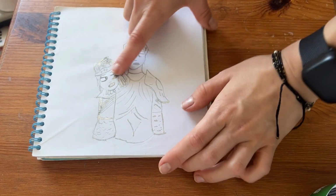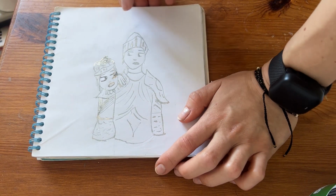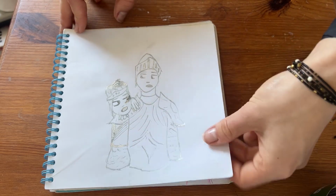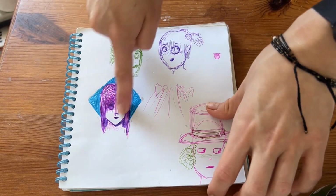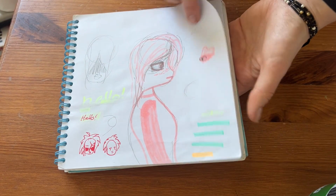I had this silver ink I bought from Winsor & Newton, and I wanted to try it out on drawing armor. So that's what this is. I drew these in an airport. It's just with one of those multicolored pens. This I was just playing around with a Crayola.